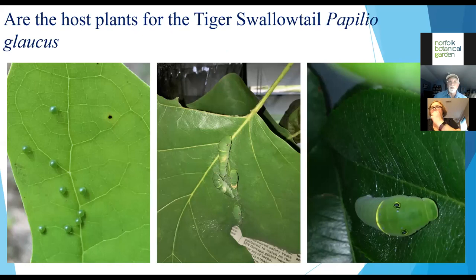Tiger swallowtail, those are the eggs. They typically lay eggs a single egg at a time. I had captured a female, put her in a temporary holding pop-up here, and I put a tulip poplar in a pot in there, so in that case she laid several eggs on one leaf. But interesting caterpillars, again, with the fake eye spots. A couple of the swallowtail cats do that.